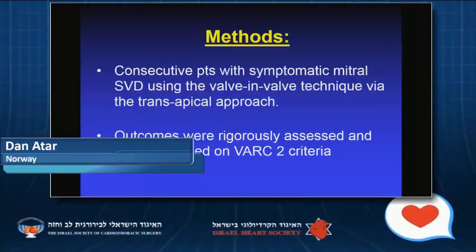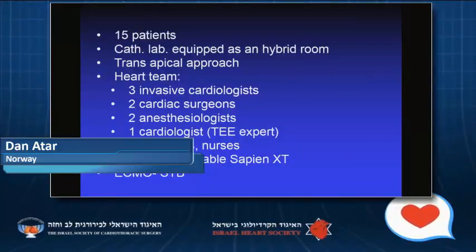So consecutive patients with symptomatic mitral structural valve deterioration were treated using the valve-in-valve technique via the transapical approach. Outcomes were rigorously assessed and reported based on the VARC2 criteria definitions. So we report 15 patients that the surgery has been performed in a cath lab equipped as a hybrid room. We used the transapical approach.